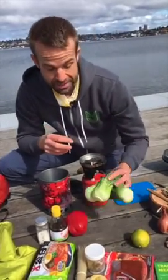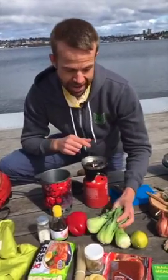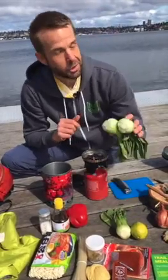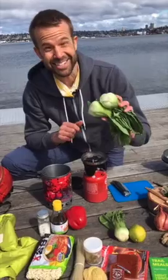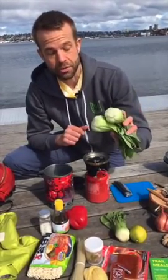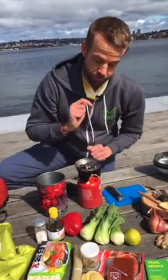You might be saying, like, how are you gonna be able to pack baby bok choy and have it be good for multiple days on the trail? Well, I will say it seems a little bit weird, but we have taken this on multiple trips. We've eaten this on day 2, day 3, and it's surprising how well this holds up over multiple days. So don't be afraid of packing fresh ingredients.